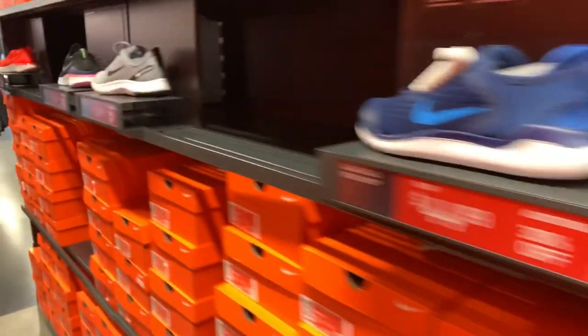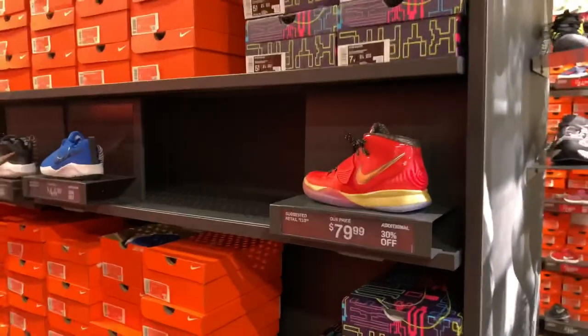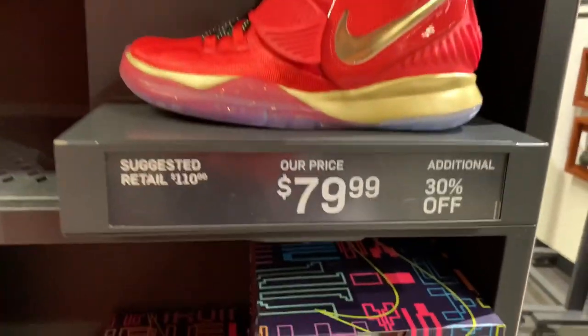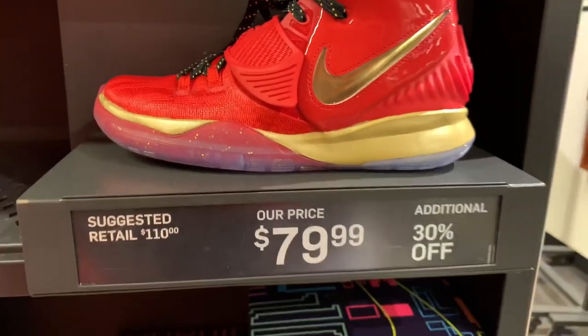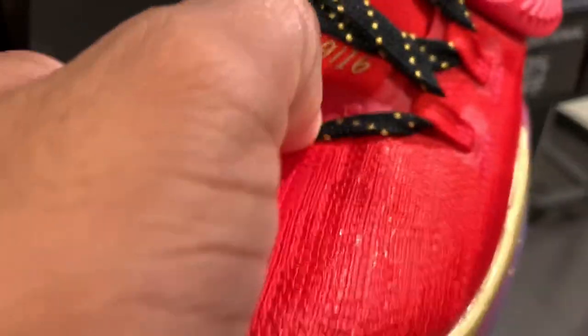First up, check out this kids section. Lots of 30% off. So how about looking into the Kyrie? This one is $79.99 with an additional 30%. Some kind of colorway of crabs. Is that it? I'm not sure.